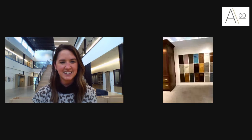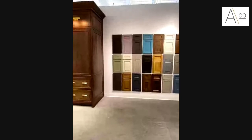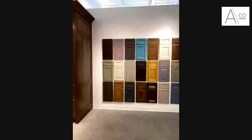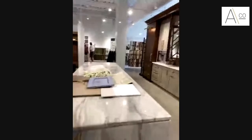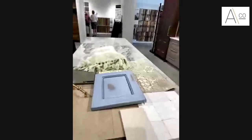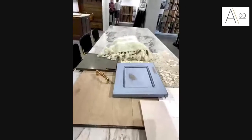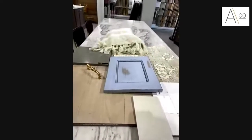Okay, so the next one, number 5, the design strategy is to mix pattern and scale. And what we did is we honestly pulled this together in a matter of probably under 10 minutes, right, Mia? It was just like, okay, what do we have? What do we have? And so we pulled this together. It's just a palette. You could use it in a kitchen. Honestly, you could use it in a bathroom.